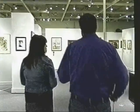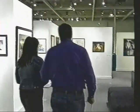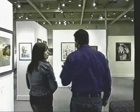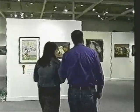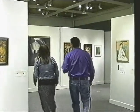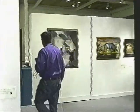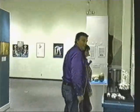Right now, we're passing through the current exhibit, which is the annual juried all-media art exhibit. This is our 20th one. This is all local artists, very talented artists that we have in the Antelope Valley. And so you go through this area, now we'll get to our dinosaurs. And someone's going to meet us. Yes, we have Nancy Mossman, our associate curator.